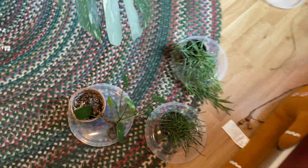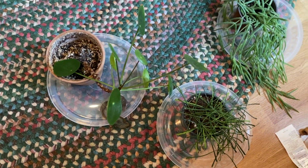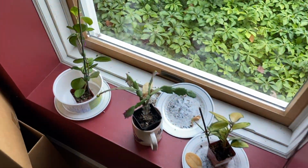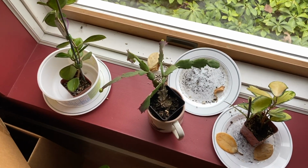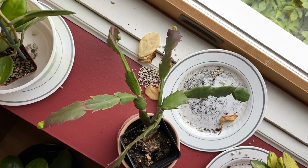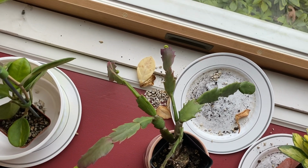Down here I have a Hoya linearis, a Pilea. I forget what this is called, what kind of Hoya. Oh my god, over here it's super messy, so just ignore what it looks like. But I have another Thanksgiving cactus. Look how messy that is. I have to clean that up. I'm gonna clean that today. I had a little spill.